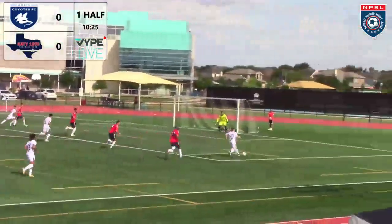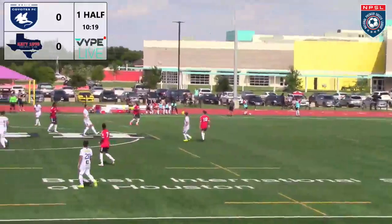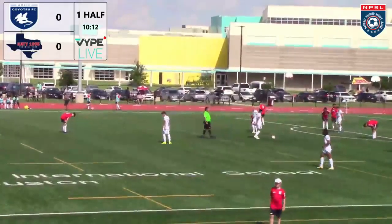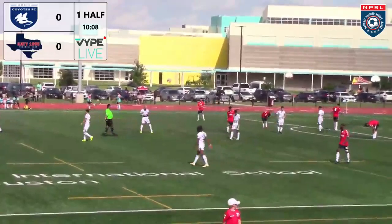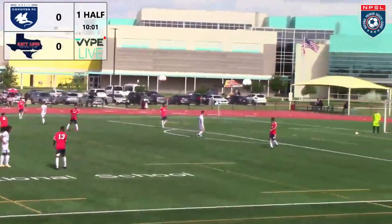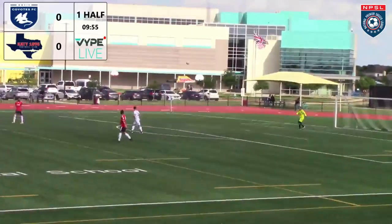And Coyotes have numbers. One on one. Here's a kick. And it is saved by 1895. What a block, preventing the ball from scoring. And a little bit of pause on play as the ball will be in favor of 1895, as Padilla will kick this one out. And with 10 minutes left in the first half, still all tied up at 0-0.